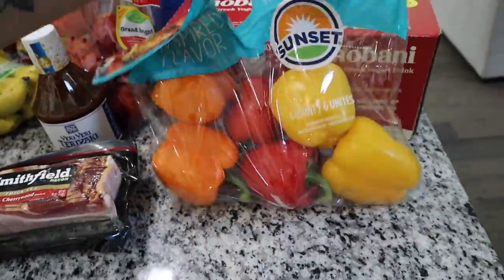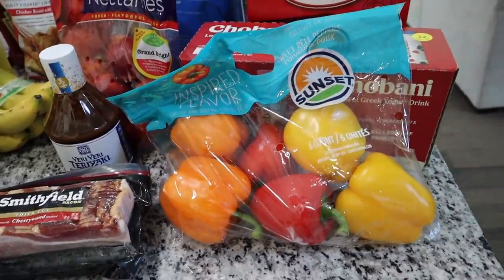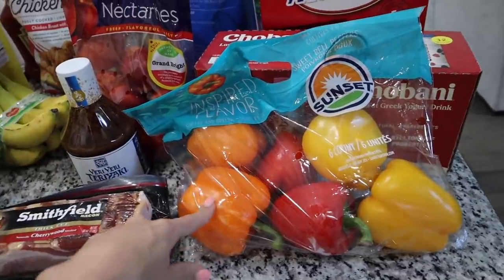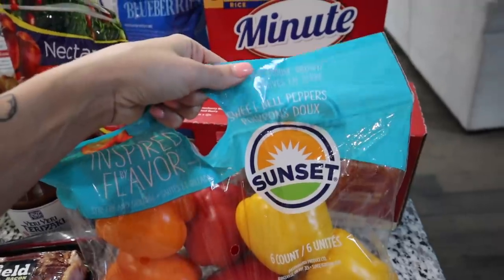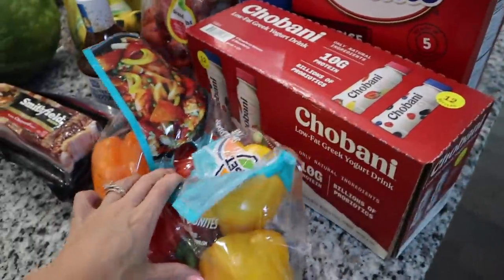Also got some bell peppers. I am obsessed with bell peppers. I love using them for so many different things. We're gonna do a cheesesteak dinner recipe this week as well. And I love to cut up peppers and some onions, and it's good with hummus. So I'm just really glad, because I feel like I'm always running out of bell peppers when I need them. So I'm glad I can get like a big bag of those.